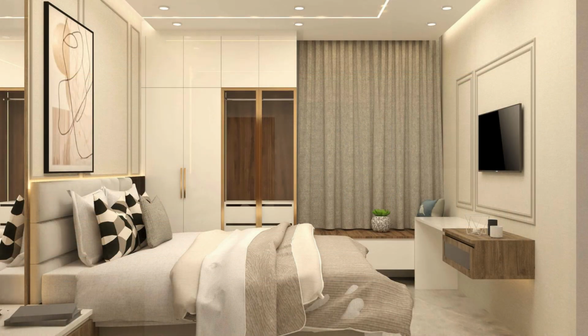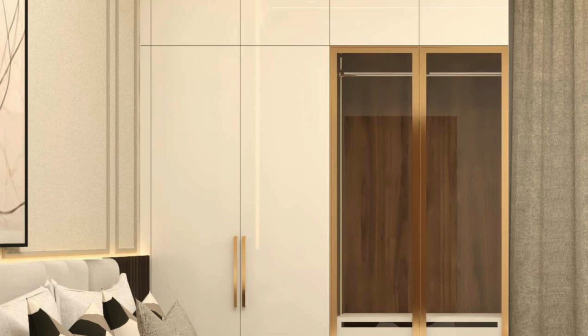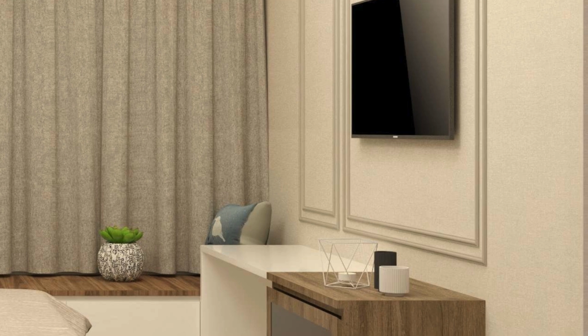To make the bedroom more functional, the wardrobe is designed with membrane finish shutters, sleek handles, and glass shutters. The TV unit includes membrane finish drawers and 2 vertical wainscoting panels, providing both functionality and aesthetic appeal. The floor-length curtains have a sheer quality and add an elegant touch to the room.